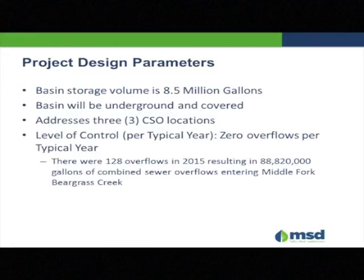To put that in perspective, in 2015, there were 128 overflows out of those 3 that resulted in approximately 88.8 million gallons of combined sewer overflow that went into Middle Fork of Beargrass Creek. So you can see during rain events, it's a significant amount of water that is transferred to these streams and creeks when the combined sewer overflows are not contained or captured.